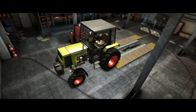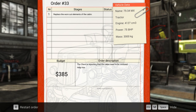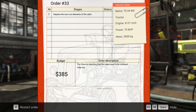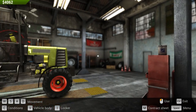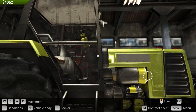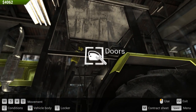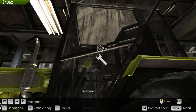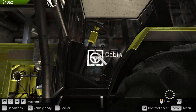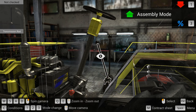Alrighty. What are we on now here? Should be 33. Yeah, 33. So, client is reporting that the cabin needs to be restored. Help him. Really? Interesting. Replace the worn-out elements of the cabin. Oh, well, yeah, looks like she's in a fire there, bud. Well, let's see what we can do for ya. Well, what's so worn out in here? It all looks brand new.